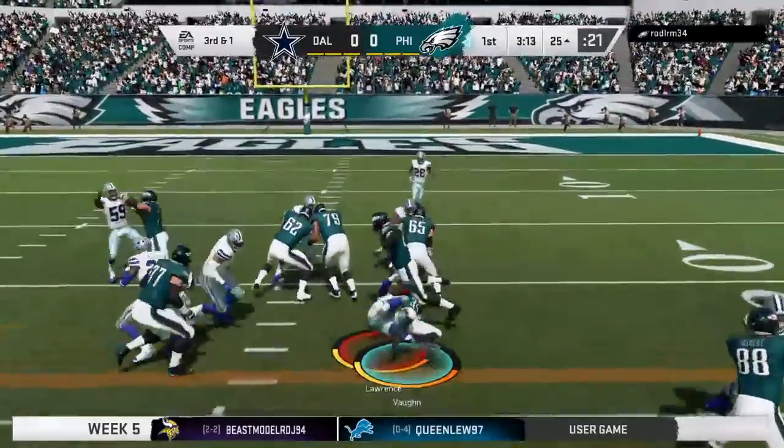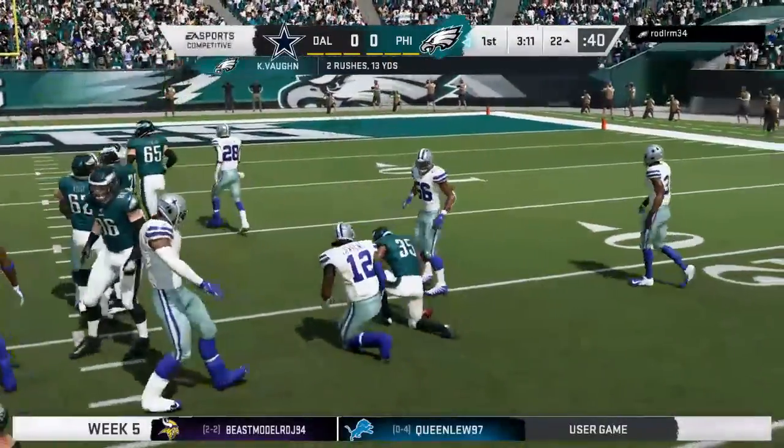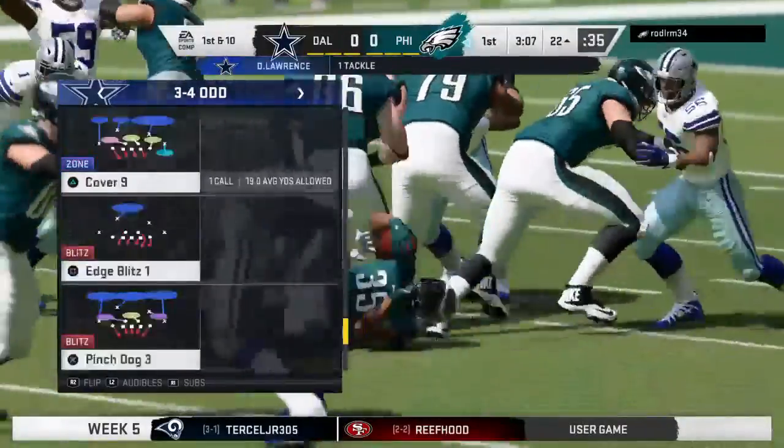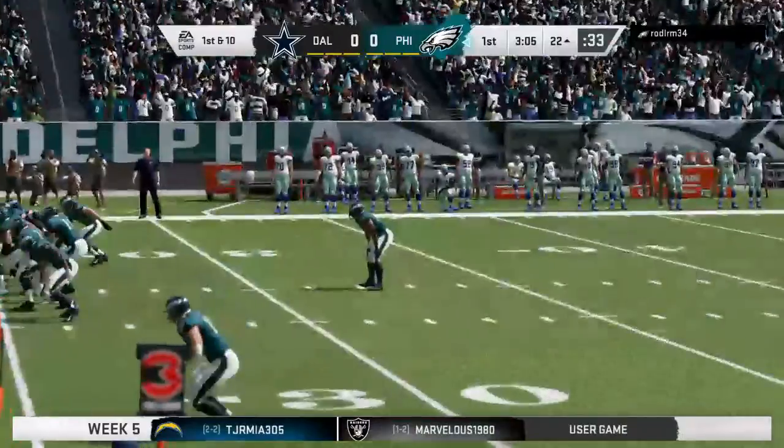On 3rd down, it's Vaughn. And he's going to get the first down here as he's taken down at the 22. It's a first down following a gain of 3.